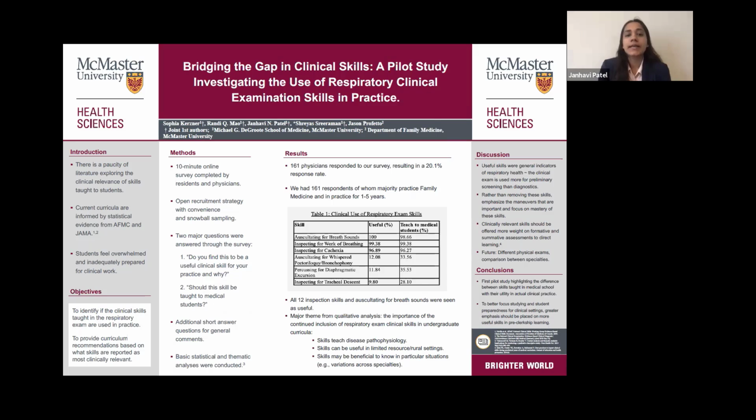As part of our study, we found that many respiratory skills taught in the McMaster curriculum are not used in practice by physicians today. The skills that were found to be useful were general indicators of respiratory health, which suggests that the clinical exam might be more used for preliminary screening rather than diagnostic purposes now.